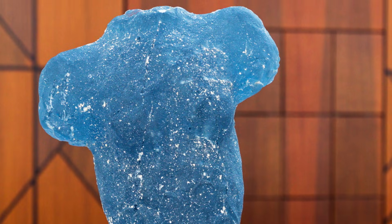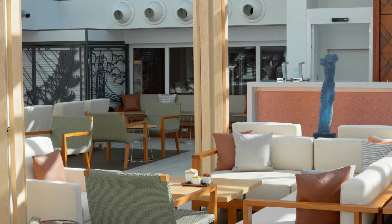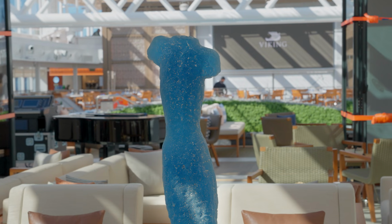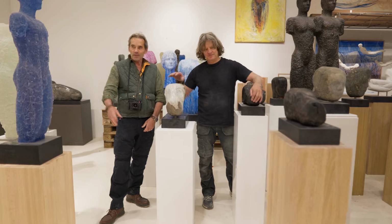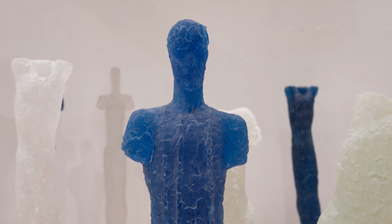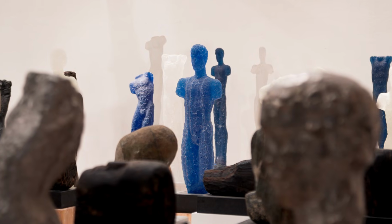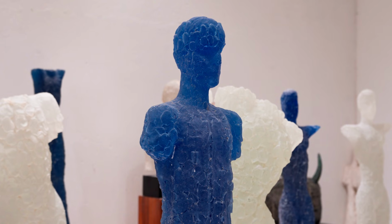And travel they do. Widerberg's exquisite translucent glass figures can be found quietly presiding over the winter garden on all of Viking's ocean ships. Can we talk about the one, because this is very similar to the ones on the ship? So this is the blue man in blue glass. Yeah. They are also a little bit different in color because they put the pigment into the glass to make it blue or to keep it white or green.